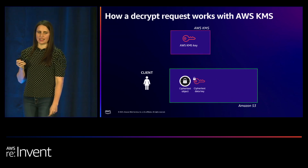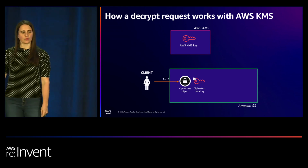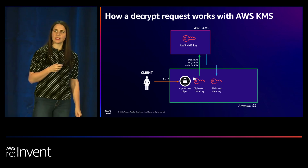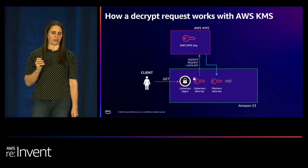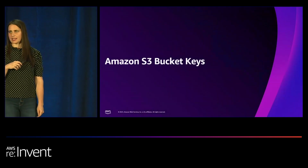Now on the get, customer gets an object that is SSE-KMS encrypted. S3 sends that encrypted data key to KMS. KMS again evaluates the resource policy to determine that the customer has the permissions to do this, and if so, sends back the plaintext data key, which S3 uses to decrypt the object, send it back to the customer, and destroys that plaintext data key.